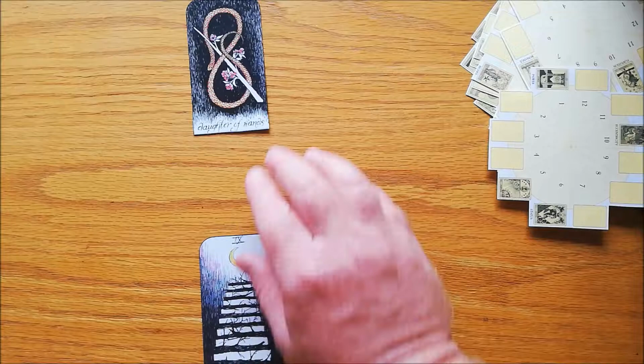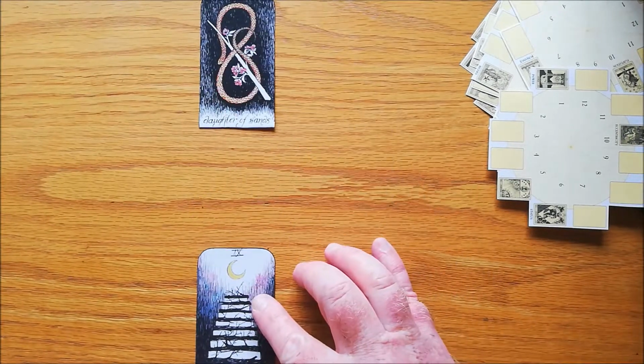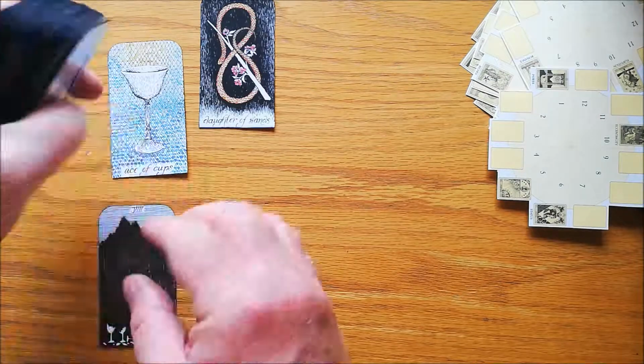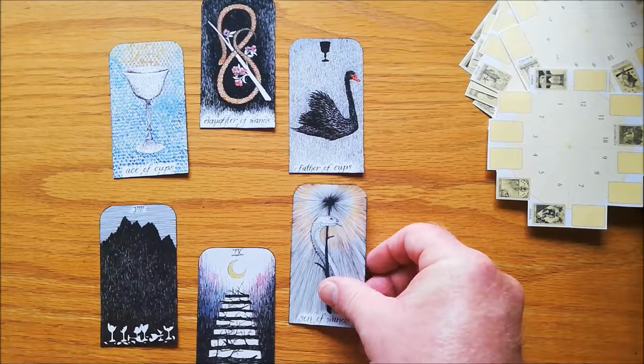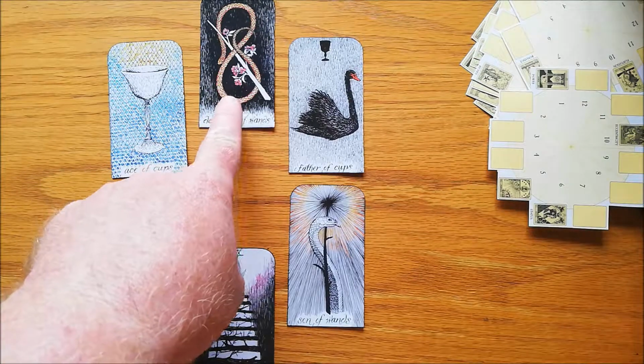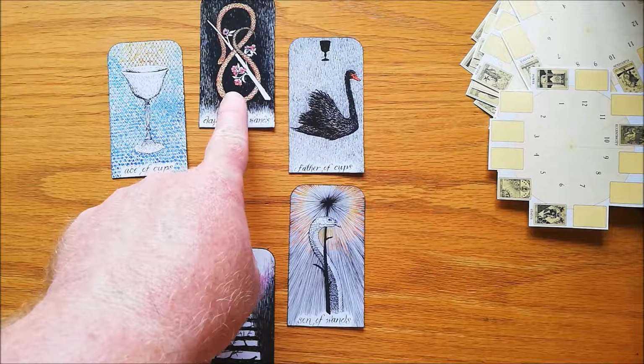Sorry, card number 1, card number 1, card number 2, card number 3, card number 4, card number 5, and card number 6. Okay, now let's have a look. Card number 1 is what you should embrace over this Halloween season.